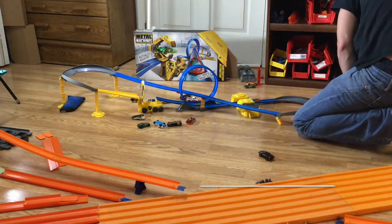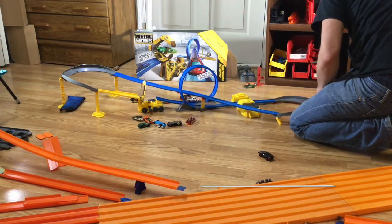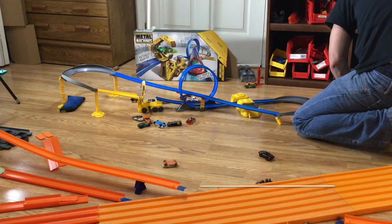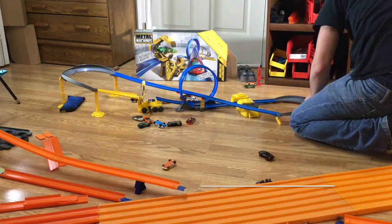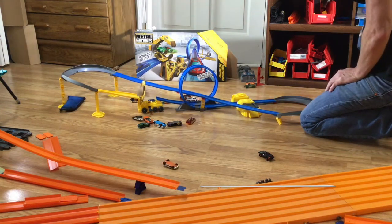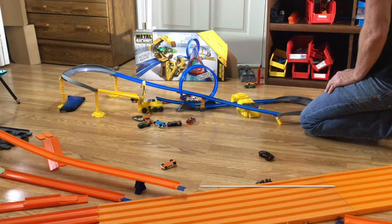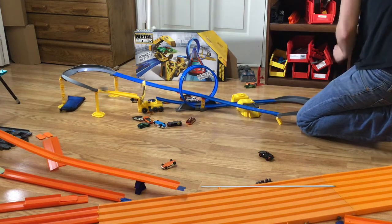Here we go. And fail. Oh, what's that? Is that Spin King? Look at that guy go. That's not Spin King. Still spinning. Oh, and there we have it. Minecraft cart for the win. Didn't expect that. But it is short. Like I said, the long ones didn't do too well.